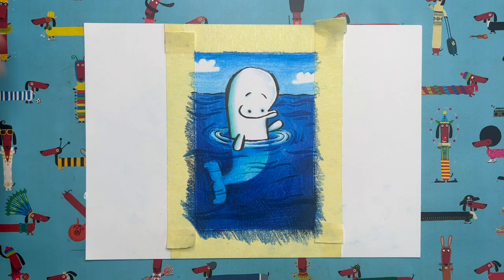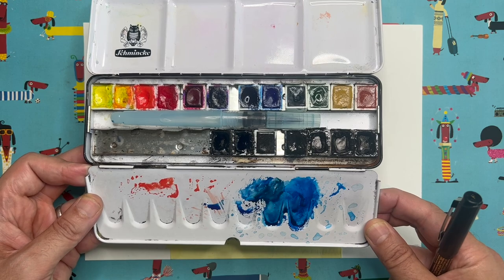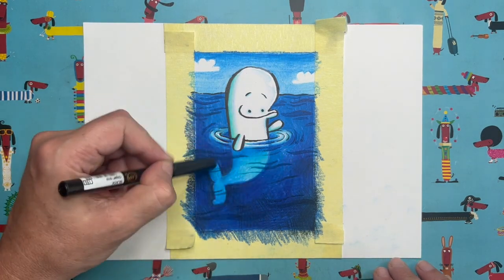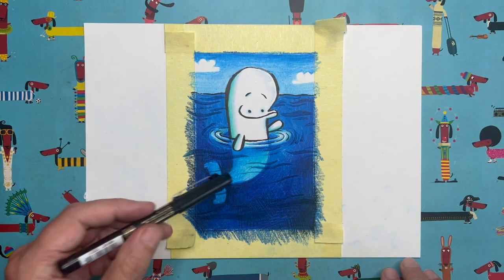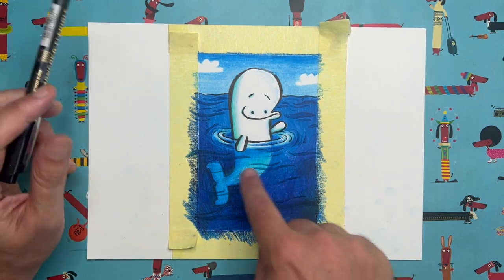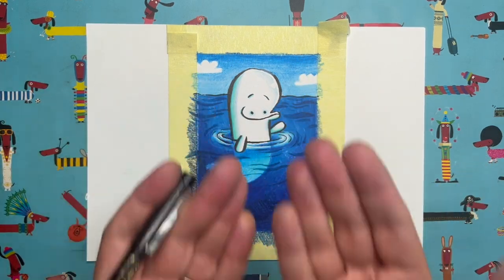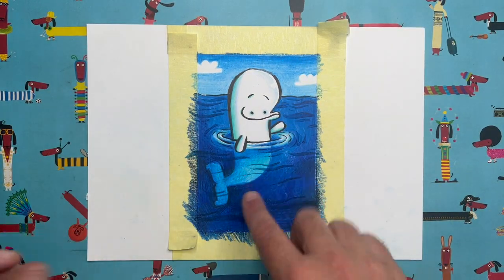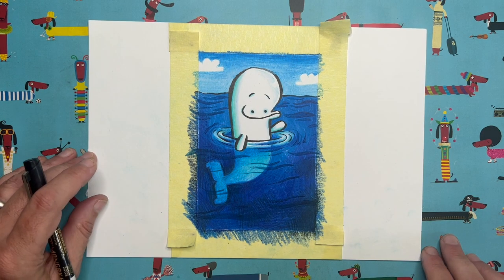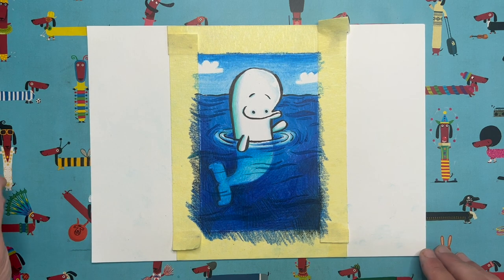And another thing that does that, so I don't know if you noticed, but I picked up my watercolors towards the end of coloring and I just mixed some dark blue and I just did those kind of little wave things over the top of my colored pencil. And importantly, some of those waves go over the top of our beluga whale's body below the surface of the water as well. And that again creates this illusion of depth and of the whale's body being underneath the water surface, because there's a bit of the surface kind of on top. So it just works really, really well.